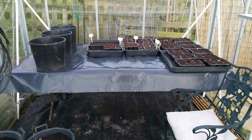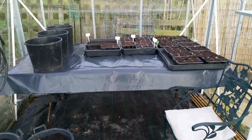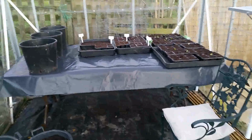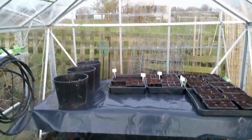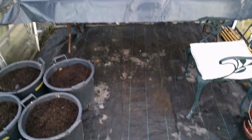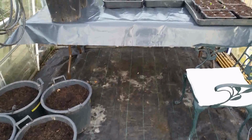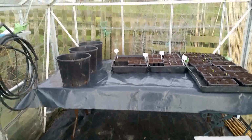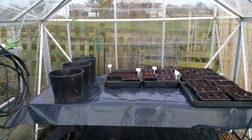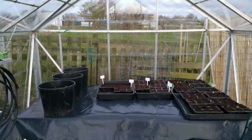Hi again, late afternoon on Saturday the 25th of February. Weather's not been very nice today, so I decided to do a little bit of work in the greenhouses. I've washed this one down inside with Jeyes Fluid. You can see that the floor's quite wet. I sprayed it with a little hand sprayer, mixed Jeyes Fluid with water, allowed it to dry, and then I washed it off with a squeegee, just like you would if you were cleaning your own windows.